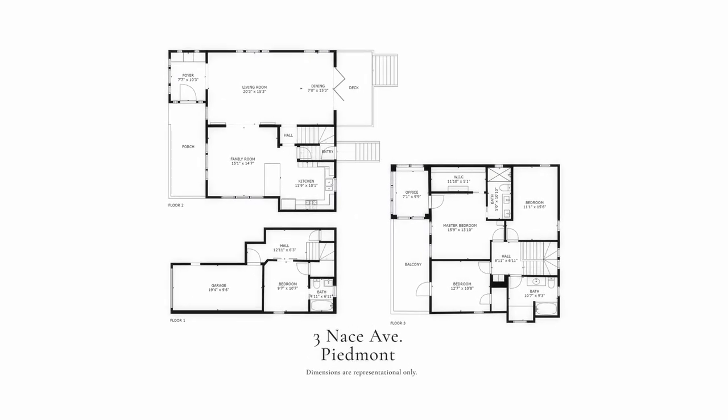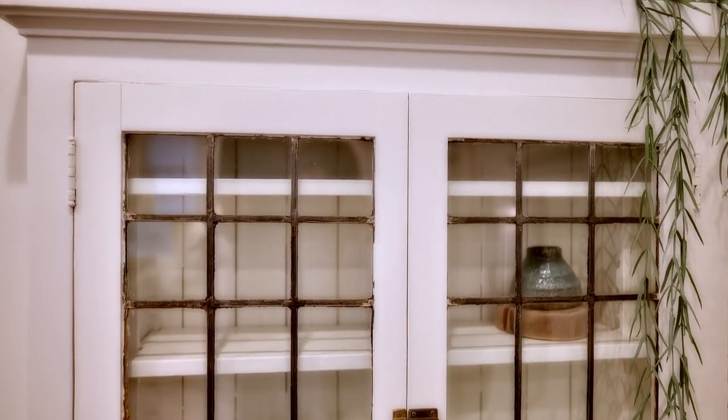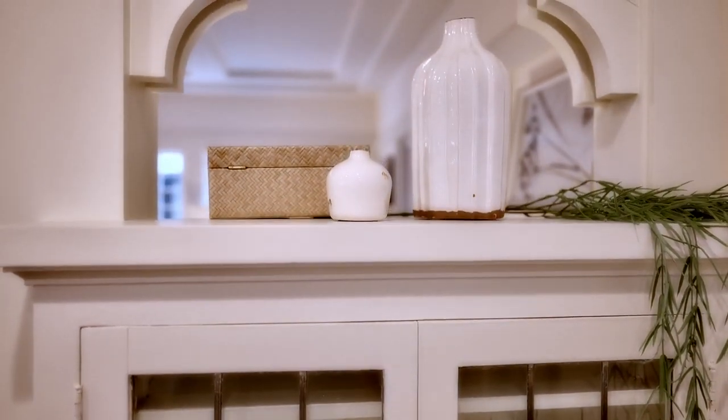Originally built in 1914, this 4-bedroom, 3-bath Swiss Revival Craftsman has been modified to modern standards while respecting the glorious details and finishes of its roots.